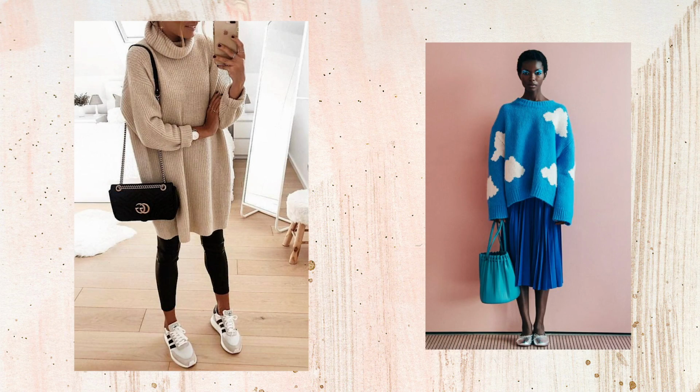Let's talk about fit. Anything that fits well is going to look better than anything that's too oversized. Of course, you can go for a more intentional oversized look, but when it comes to that, you really have to look into balancing the outfit so it looks intentional, versus drowning your body out, so the oversizedness looks good and well balanced versus just swallowing up your figure.